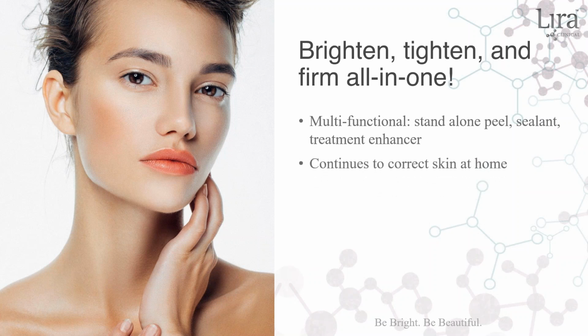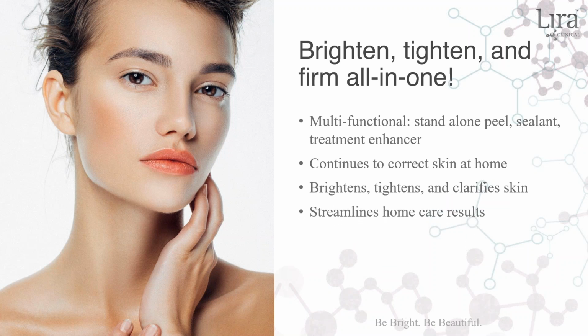Once again, it helps to continue that correction at home, so the client is continually correcting the skin with the nightly application of their C4 Retinol Serum or Pro Retinol Cream to brighten, tighten, and clarify the skin, because we know that it is addressing not just aging, but pigmentation as well as acne skin. And it's also going to help streamline those home care results.